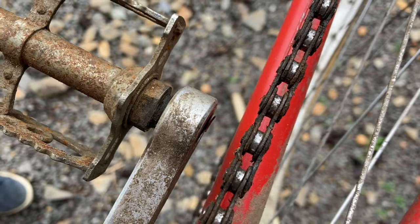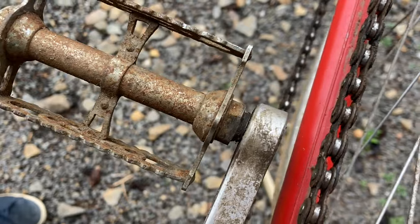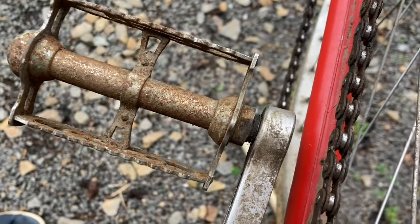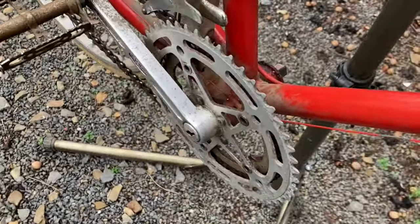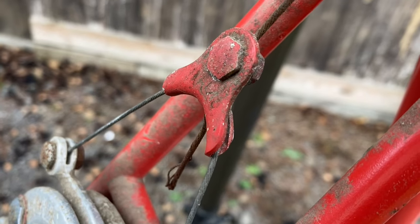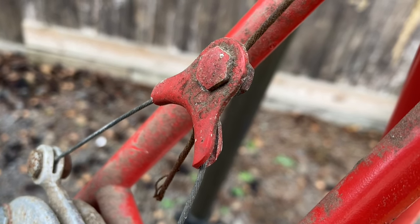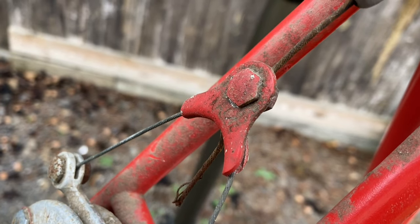And then we were able to rotate it off, and it used a huge amount of force. I mean, there's no way that pedal on this left side could have been removed with the pedal wrench. It was just so stuck on there. Even the Mafac racer brake hanger on the rear side has got paint on it. Bizarre.